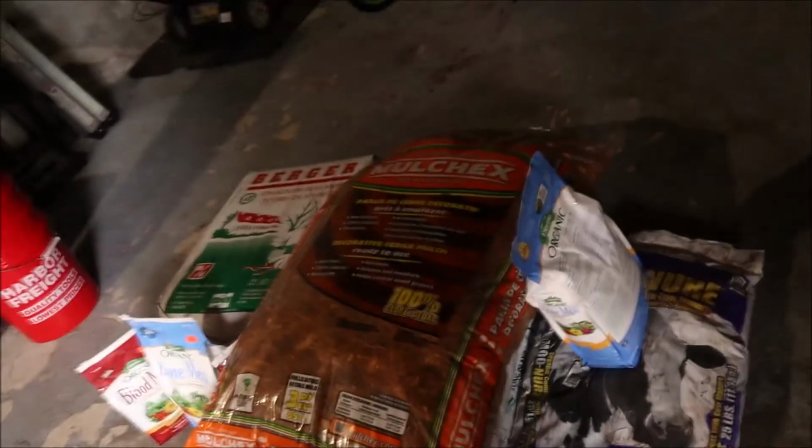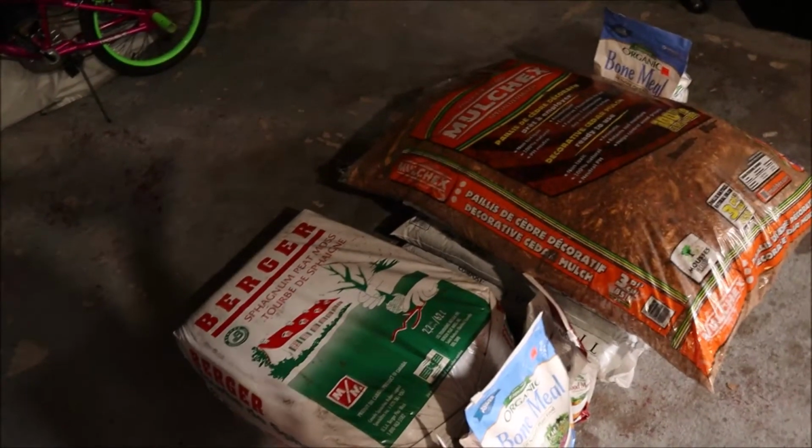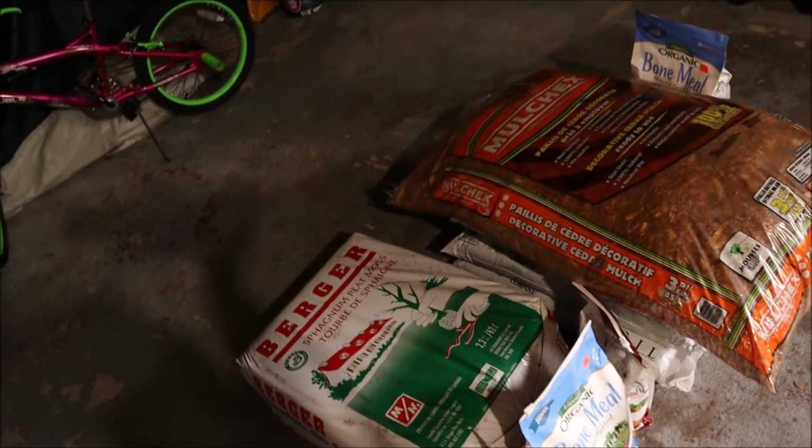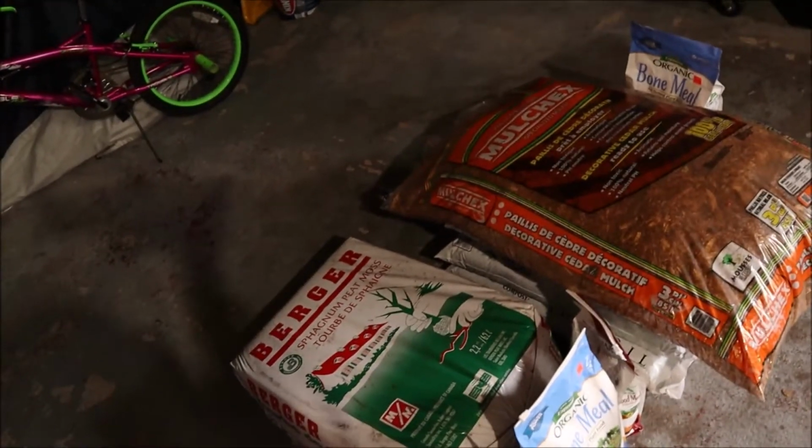But we went and purchased all of the stuff that we needed. So we have the cow manure, we have the bone meal, we have the blood meal, what else do we have? We have the clear mulch, and we have the planting soil, which is somewhere in the bottom.